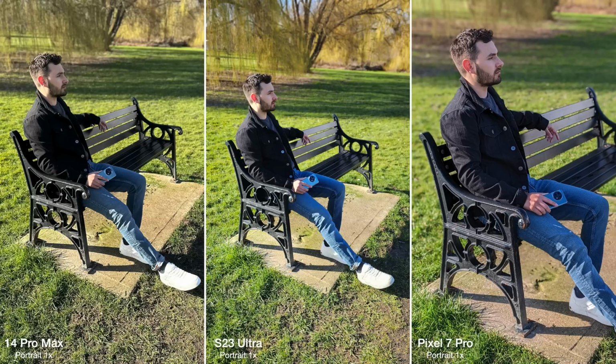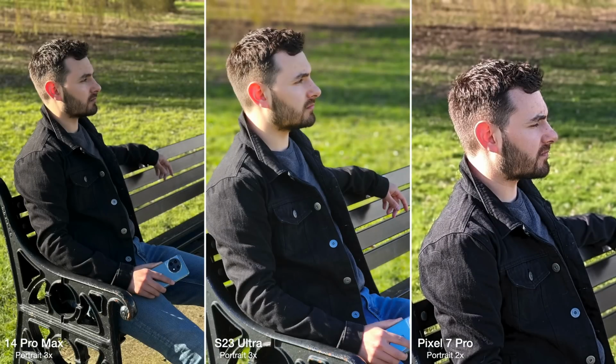With portrait mode, once again we see the familiar saturation and colour differences, but notice how much the Pixel punches in for the 1x portrait shots. It actually ends up giving a much nicer blurred background. Because of this, the tele-lens portraits actually look better with the iPhone and Galaxy. The depth of field looks especially good on the Ultra, and I love how clean it is, but it is suffering with HDR.